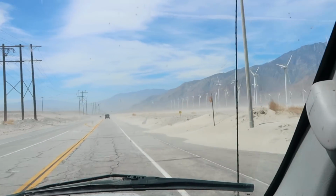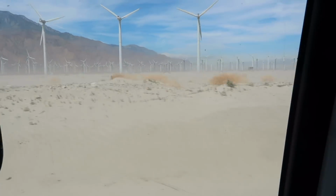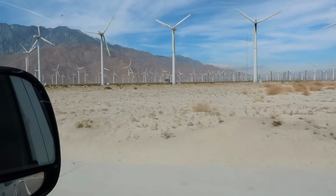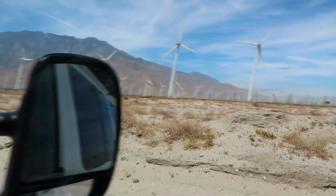So I'm really excited. Oh wow, we're in the middle of the desert. Oh my goodness. And we are literally being pounded. We're getting sandblasted on the side of our van right now. We're just driving. Okay, we're good now, but that was pretty scary.